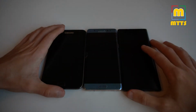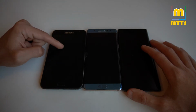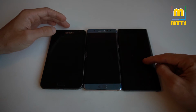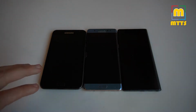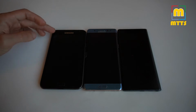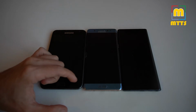I have also put the phones in order, so we have the Galaxy Note 1, Note 7, Note 10. This phone was released in 2011, this one 2016, and this one 2019. So basically there's 8 years between the first and the last that we have here in front of us. As far as dimensions go, you can clearly see that this one is a more square-shaped phone. This is because the display had a 16:9 aspect ratio.